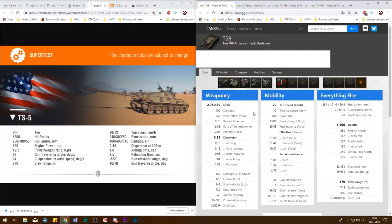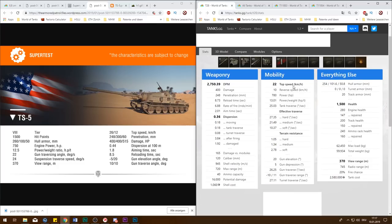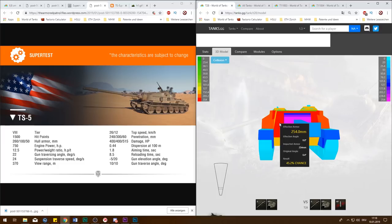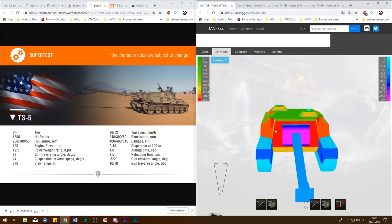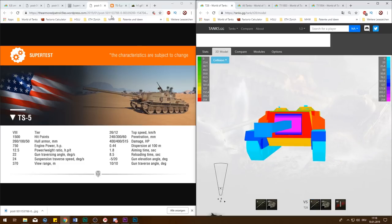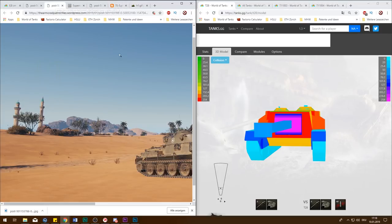And as already said, those are preliminary stats. They can change. The 1,500 hit points is exactly the same as the normal T28 has. 260 armor, however, is a tough nut to crack. You can see the normal T28 has 254, which is already a huge thing, but this one can go up to 260, which I think the gun mantlet is already looking pretty big.